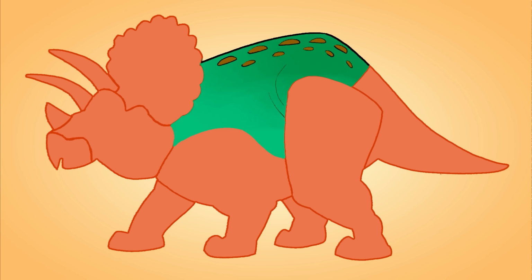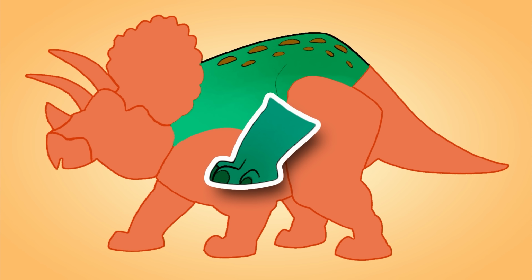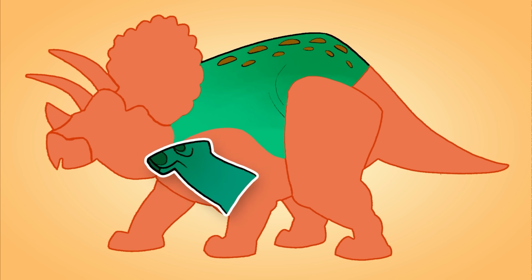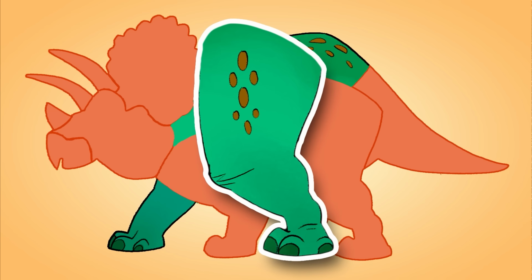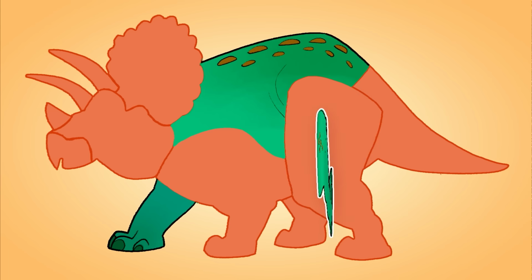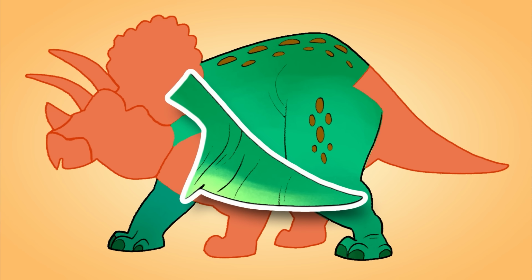Oh, look! It goes on its back. Just looks like a paw. Do you know where it goes? Ooh, this looks like a leg. It looks like a rhinoceros leg. Oh, I know. This is its tail. This one goes in the back.